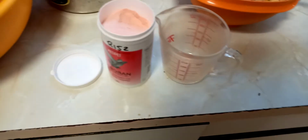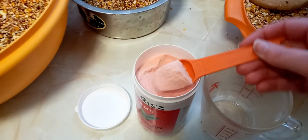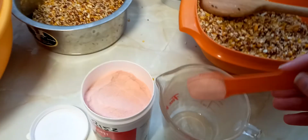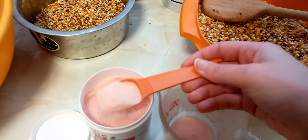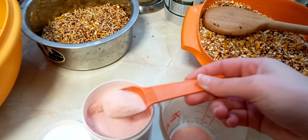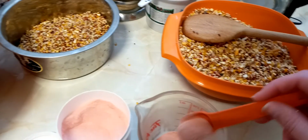Cool, so for the Vitrobron, it's 5 grams to 5 liters. So our watering can is 5 liters. So we're going to be mixing that up. I'm first mixing it in this little measuring jug, and then we'll pour it into the watering can and add in the rest of the water.